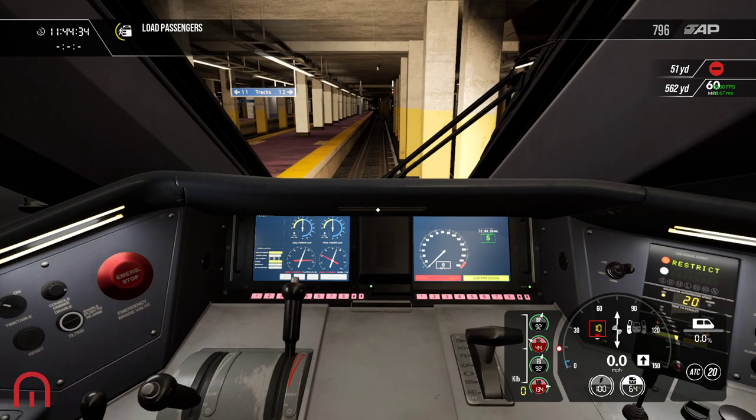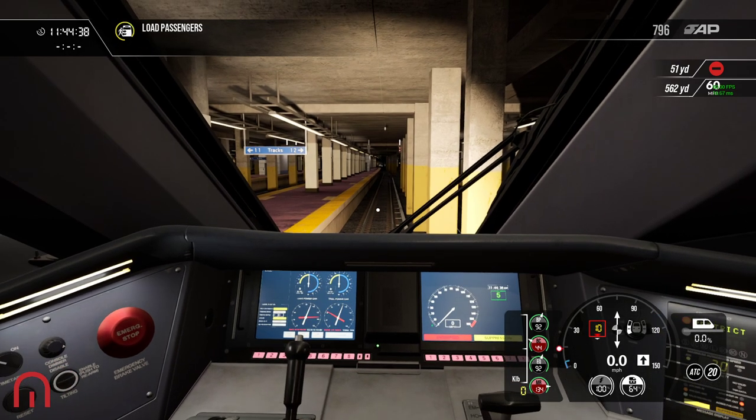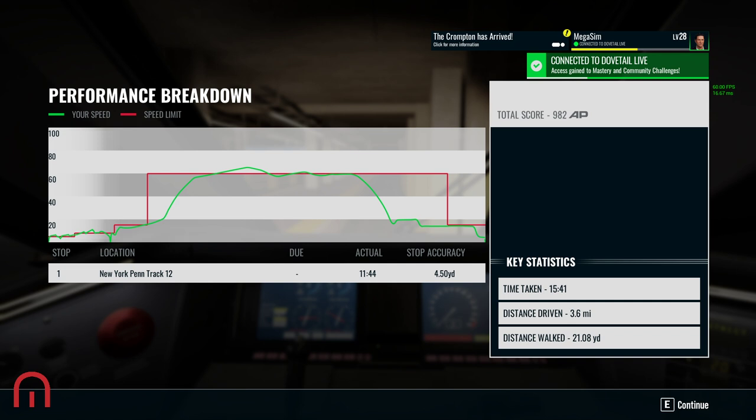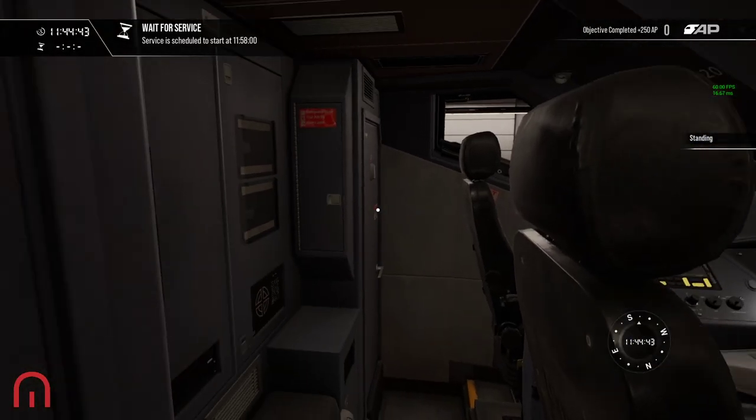Okay. Right. So we're just unloading those passengers there. Done. We didn't get a gold. We didn't get a gold. Bronze. Told you. Right. Let's return to free roam.